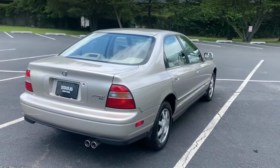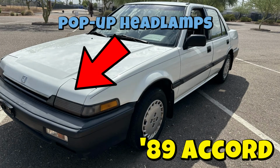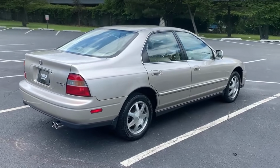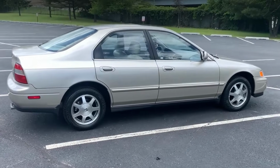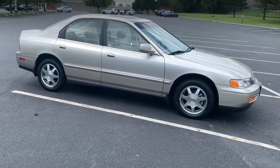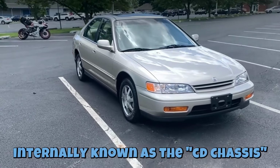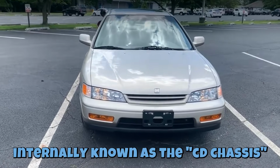This was designed in the year 1990, and just the year before that, the Accord still had the pop-up headlamps. Okay, so designed in 1990, and the design was approved in 91, but they had to keep making revisions to this design all the way up until 1992. Okay, so this car was internally known as the CD chassis.